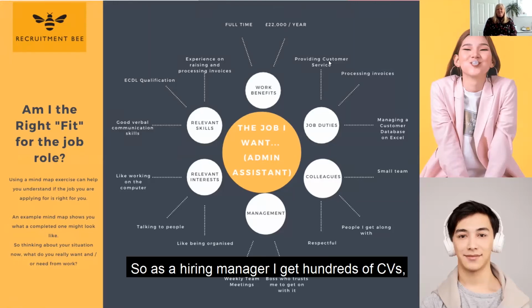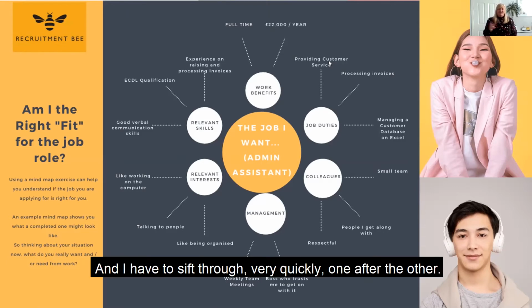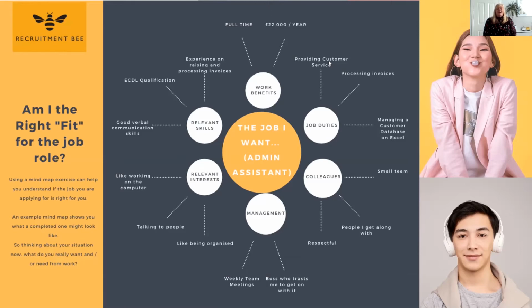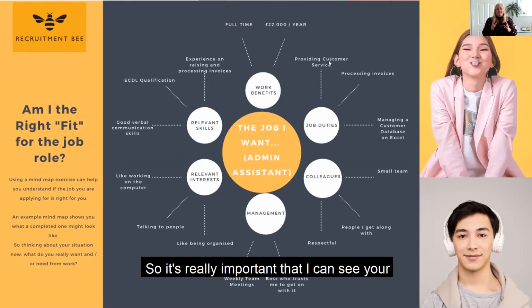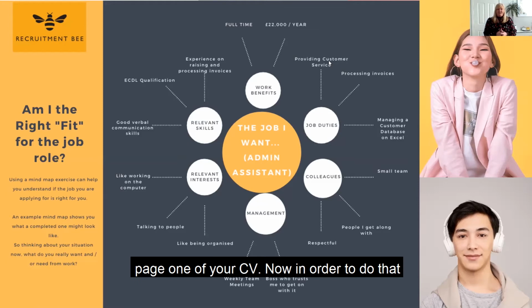So as a hiring manager, I get hundreds of CVs, literally a big pile, and I have to sift through them very quickly, one after the other. Probably only spend about 7 seconds on that CV. So it's really important that I can see your skills and experience as relevant to the position you're applying for on page one of your CV.